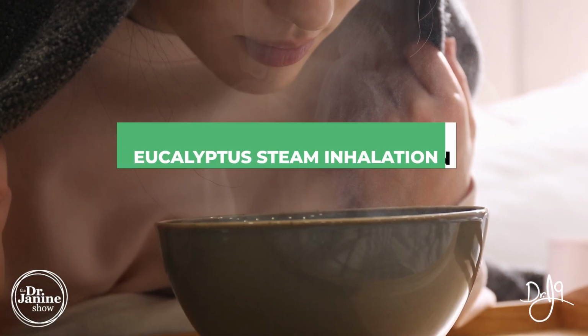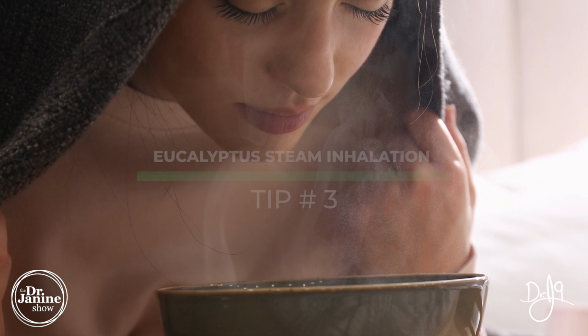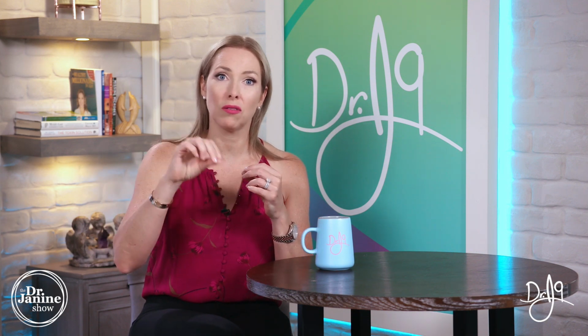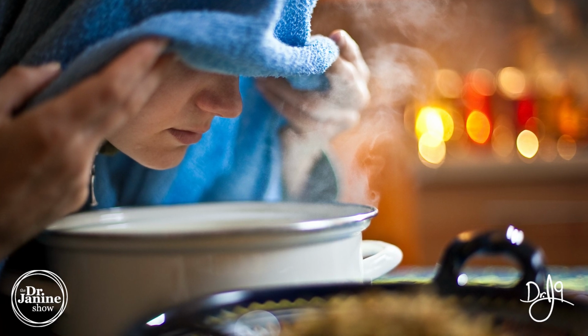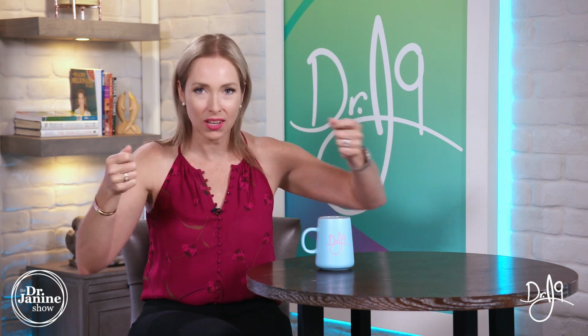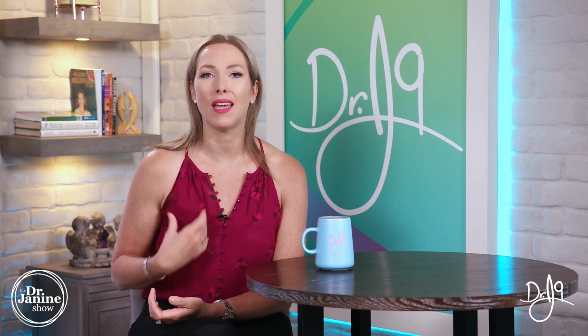Tip number 3 is to use a steam inhalation with the essential oil of eucalyptus. So all you're going to do is boil some water, put it into a bowl or a pot, and you're going to put a few drops, so 5 or 6 drops of eucalyptus essential oil in that steaming water. Get a towel and hold it over. Now be careful not to burn your face. You're not going to hold your face too close to the steam, but cover your entire head over that pot of steaming water and breathe in that eucalyptus.